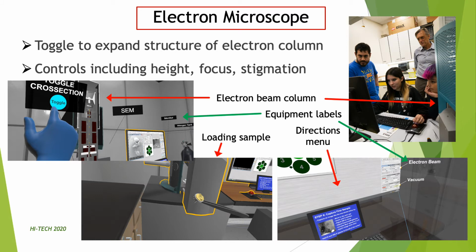A nice add-on in some of the simulations, as in this one for the electron microscope, are pedagogical illuminations of the underlying structure of certain pieces of the equipment. In this case, students can at any time toggle on the electron beam column to open up a window showing the basic structure, including the filament and magnets for focusing and beam control. The simulation for the scanning electron microscope gives students practice in producing high-quality images by using 3 control parameters of the instrument in concert.